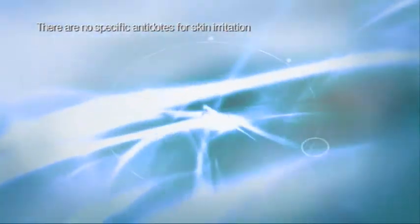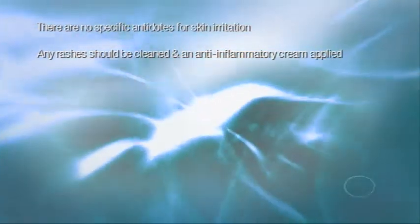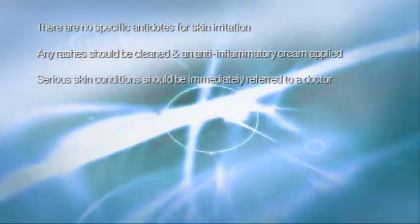There are no specific antidotes for skin irritation. Any rashes should be gently but thoroughly cleaned and an anti-inflammatory type cream applied. More serious skin conditions should be immediately referred to a doctor.